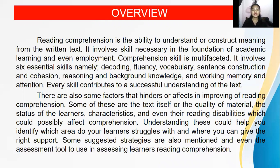There are also some factors that hinder or affect improving reading comprehension. Some of these are the text itself or the quality of the material, the status of the learners, their characteristics, and even their reading disabilities, which could possibly affect comprehension. Understanding this could help you identify which area your learners struggle with and where you can give the right support. Some suggested strategies are also mentioned, and even the assessment tool to use in assessing learners' reading comprehension.